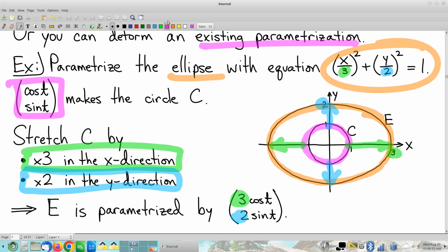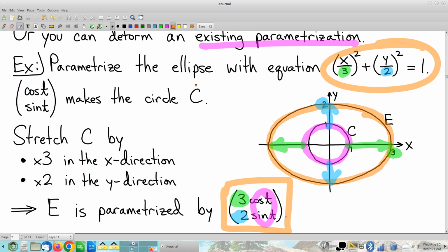So notice what I've done. I've taken my existing parameterization, cosine, comma, sine. Right? I am deforming appropriate to what I understand geometrically about these two shapes. And the result is the parameterization of the ellipse. Everybody happy? And a quick little confirmation, if you want to just make sure that everything went as it should.